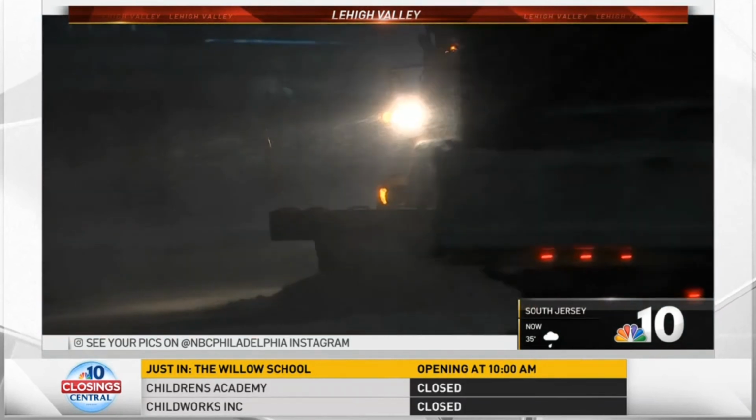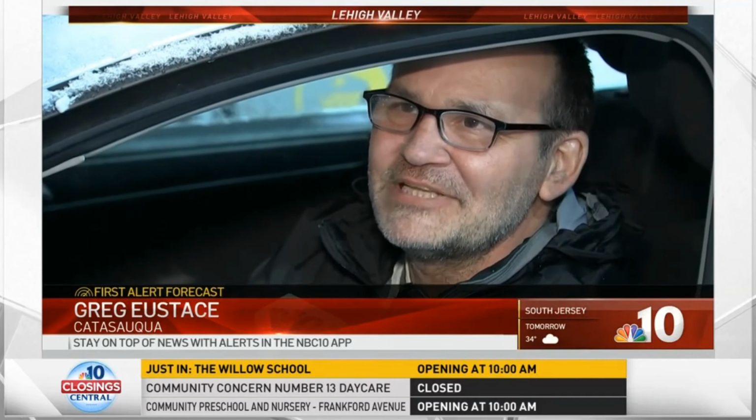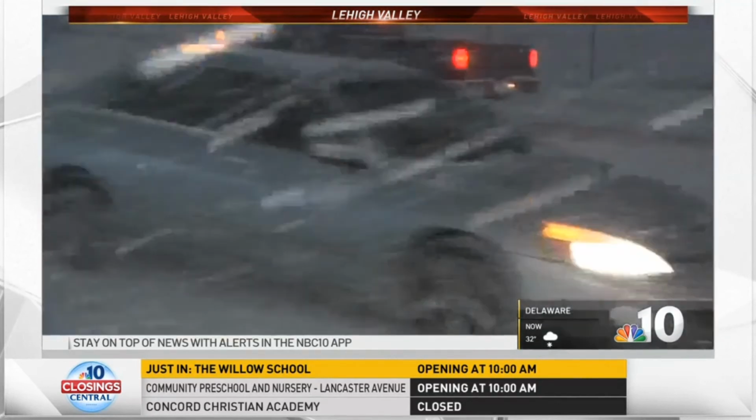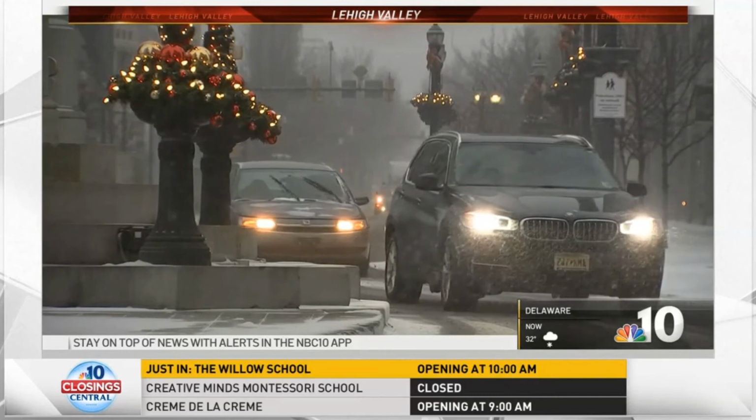There's a plow truck and another. And another. They're spread out across Allentown, yet they were no match for today's snowstorm. Pretty bad. It's very slippery, deep in spots from the wind blowing. It can get pretty nasty. No matter how often plowers cleared the streets, the snow just kept piling on, and that made for some long commutes. Probably going to be like an hour and a half for me to get home, I would assume. Usually it takes like 45 minutes on a regular day.